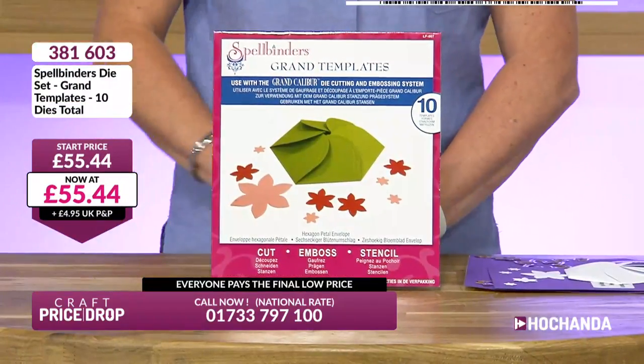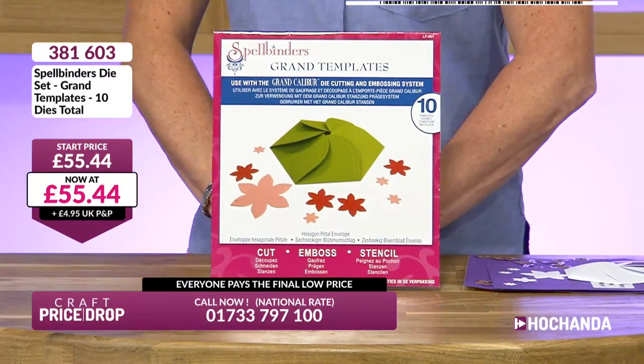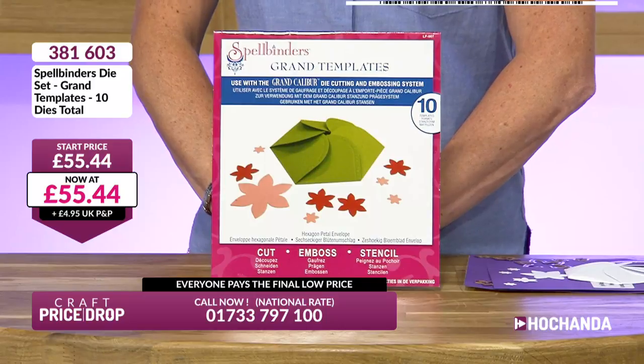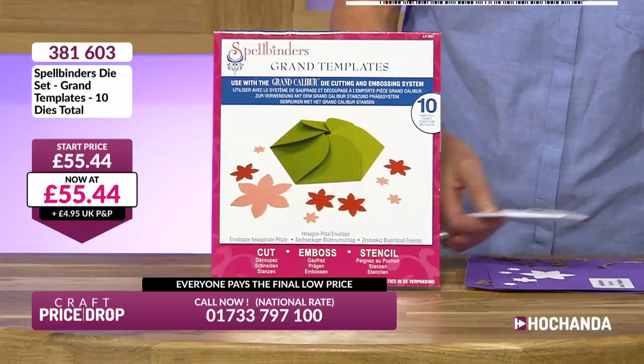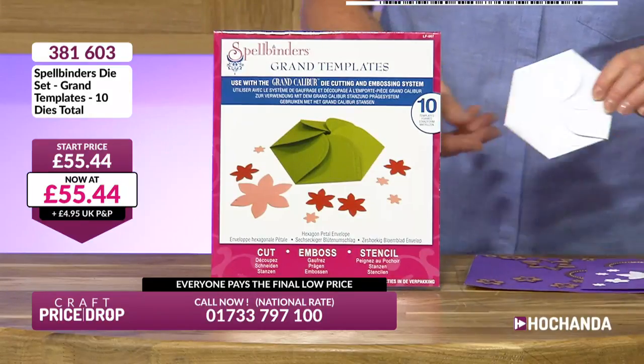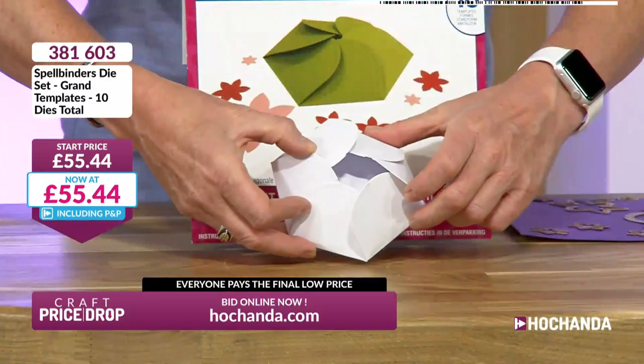Right, what have we got here? Oh, this is nice. It's from Spellbinders, and this is your Grand Templates. You're getting 10 dies in total, £55.44. Let's show you what you can do with these. So that's a little lovely box that you can make and create. So you could put a little message in there, couldn't you?